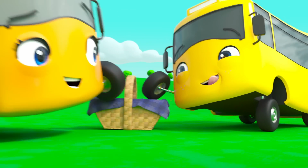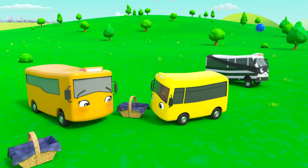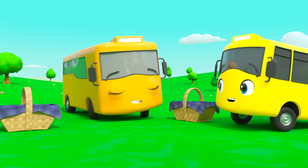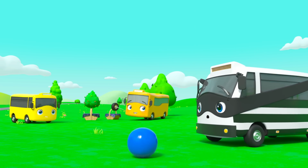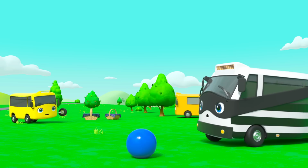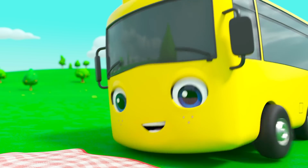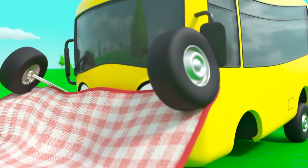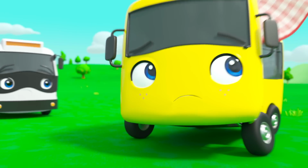Today, Buster and his family are having a picnic. Buster is so excited! Mommy Bus is off to get Grandpa. And while she's gone, Buster and Bandit need to prepare the picnic. First, they have to lay down the picnic blanket. Whoa, the wind has blown it away.